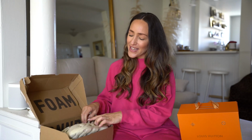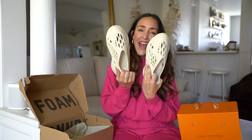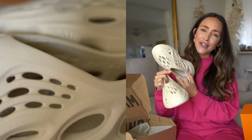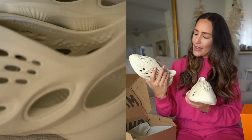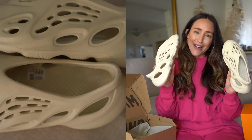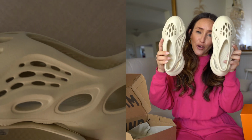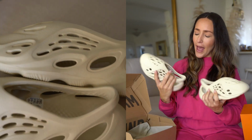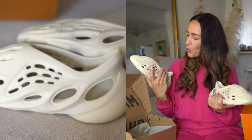Next up is another pair of Yeezys. These are the foam runners and they pretty much essentially remind me of Crocs. I don't know how they're gonna look on my foot. I thought maybe they would look a little bit funny. I'm really excited about these. From the looks of it, they are spot on. These guys are really good. I cannot wait to wear them. And also, I love being able to wear them without socks, but I also love the idea of wearing them with socks.